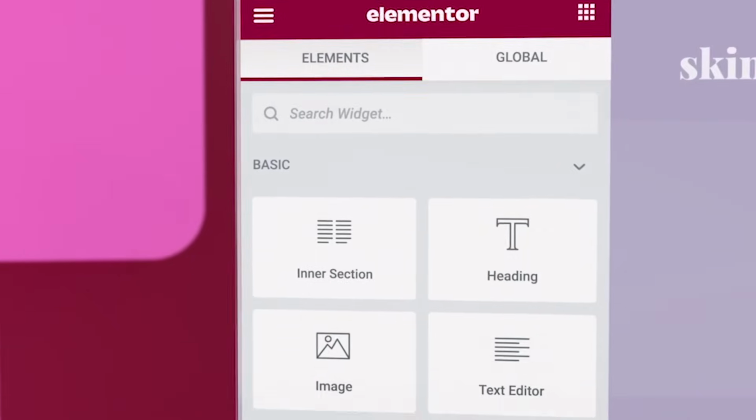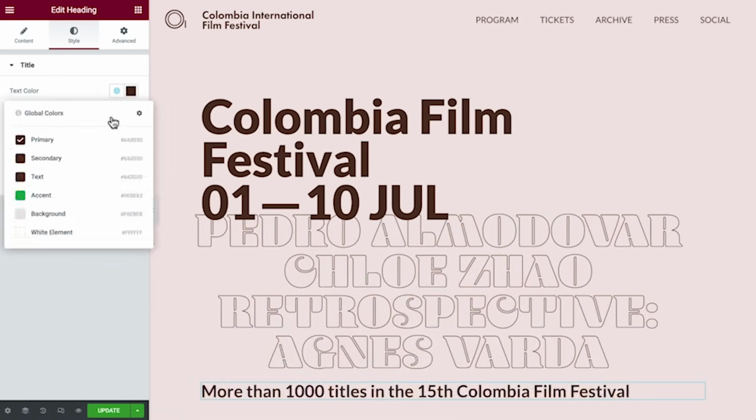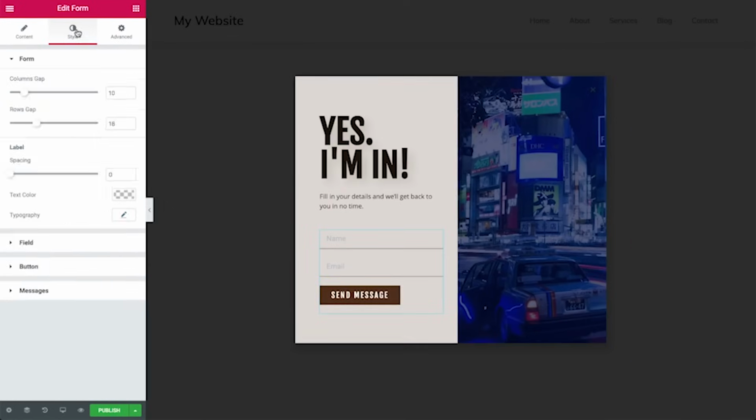If you can imagine it, you can create it using Elementor's drag and drop editor. You can arrange your text in blocks, completely customize your fonts, drag in highly formatted images, and create completely custom tables. It even handles advanced stuff like pop-ups.